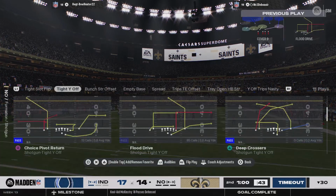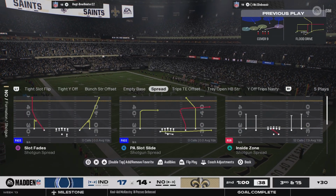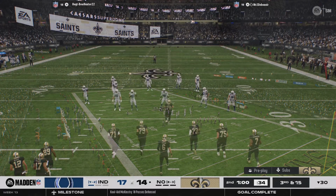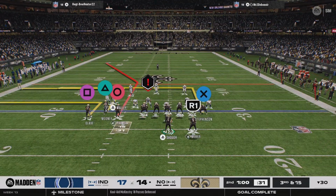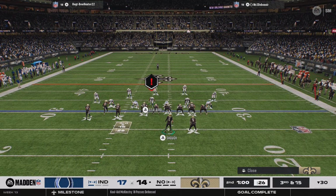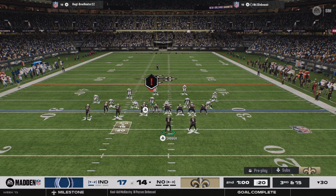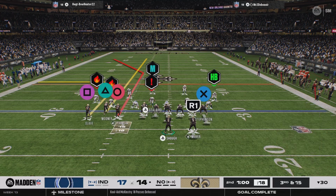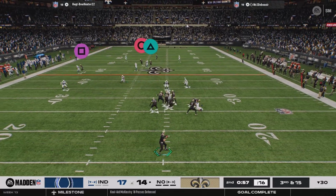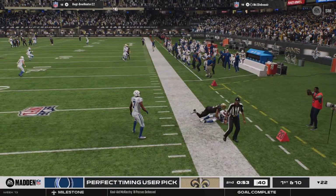Timeout Indianapolis. That's its second. And they still have one in their pocket for what's left of this half. Defense gunning for a stop here. It's 3rd down. Shotgun snap to Shock. He fires one deep down the left sideline. Into heavy coverage, and that's intercepted.